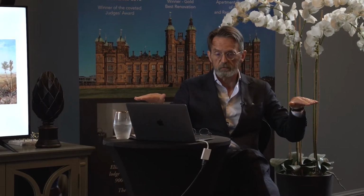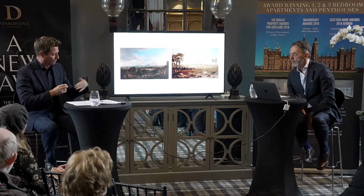So our challenge at the moment is to obviously support the city in finding a sustainable use for Princes Street, but also then to make sure that, as far as possible, for a street that's lost a lot of its integrity, the buildings do not damage it further. And when you talk about mixed use, are you talking about mixed use in individual buildings or across the street or both? In individual buildings.